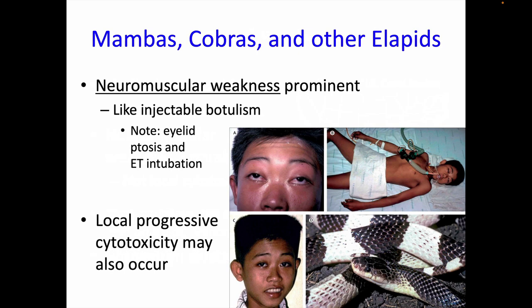In other parts of the world, there are other elapid snakes like the mambas and cobras that can be very dangerous. And they also have some neuromuscular effects that are quite prominent. And if you get envenomated by one of these snakes, it's kind of like developing injectable botulism. So in the top photo shown here, we see a patient who was bitten by one of these elapid snakes. They can barely hold their eyes open. They have eyelid ptosis. And in fact, shortly thereafter, the patient had to be endotracheally intubated because his weakness got so bad. In addition to the neuromuscular effects, they can also have progressive local cytotoxicity as well.